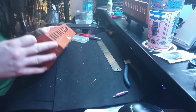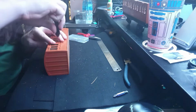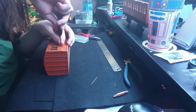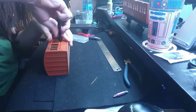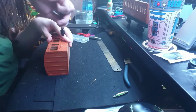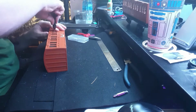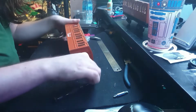I'm just going to check this side to make sure they've all gone through. This one hasn't, so let's deal with that one. There we go. Whoops. There we go. And we'll just use this to clean out the hole slightly. There we go.